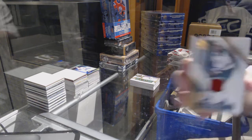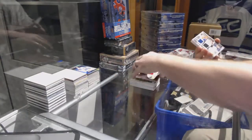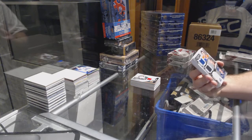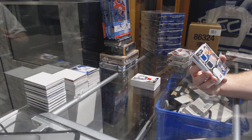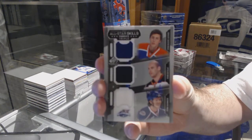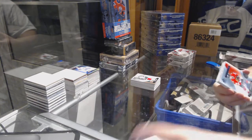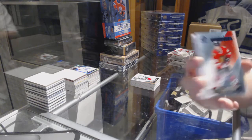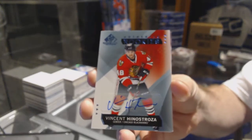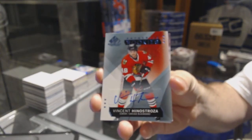For the Wild, Zach Parise, base jersey. We've got a random between the Oilers, the Ducks, and the Jackets. Johansson gets Laughing Hopkins. Triple. For the Chicago Blackhawks, authentic rookie auto, Vincent Hinostroza. Vinny Hinostroza.